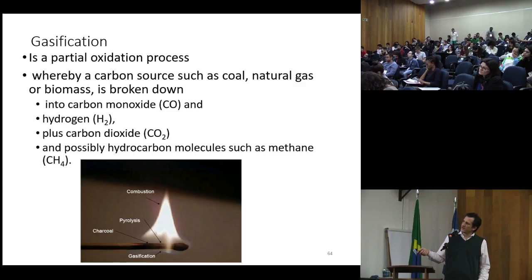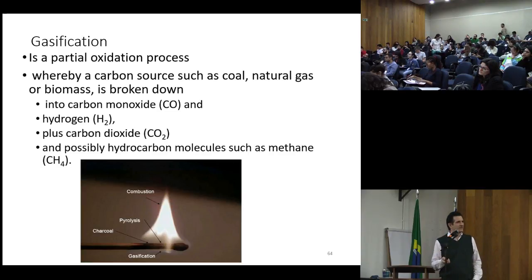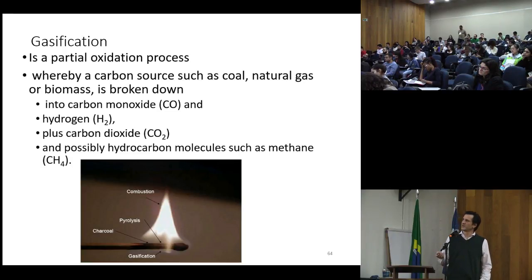Here, you have a little light. Here is gasification with less oxygen. And here you have charcoal. This is a simple demonstration where you see the four processes: combustion, pyrolysis, gasification, and charcoal formation.